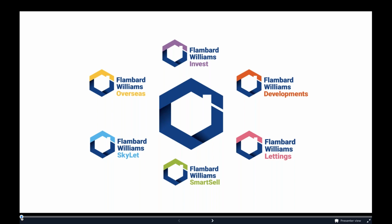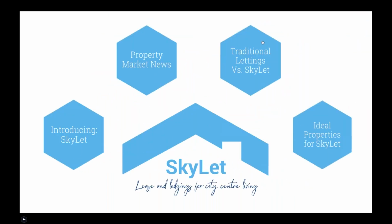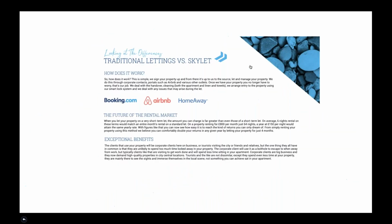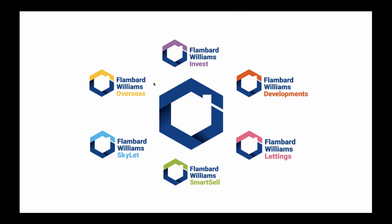Another question here. Difference between smart sale and lettings. Again, that's all on there. So the difference between smart sale and lettings, guys. Again, if you just click here, this one here. So the traditional lettings versus Skylet. It's got what the benefits are, the pros and cons of each side.